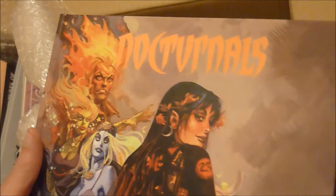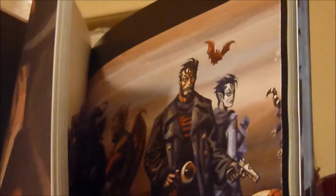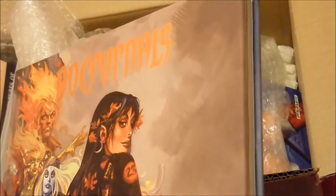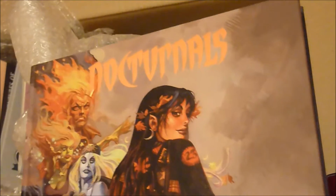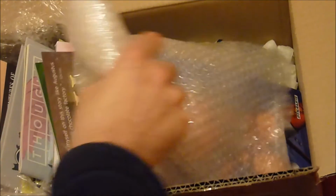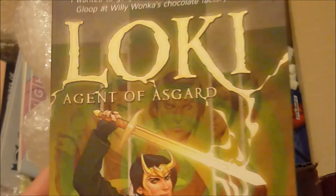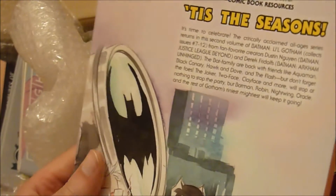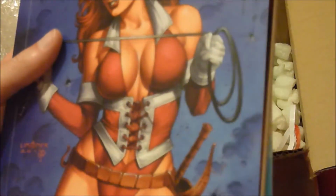Nocturnals. I'm a newbie to Nocturnals. However, I love Dan Brereton and stuff. Thrill Killers, absolutely brilliant. And I did order this before I started a Kickstarter of his. Loki, Agent of Asgard, Volume 1. Batman Little Gotham. I love Dustin's artwork, and this book is just a joy to read. The artwork, everything about it. Lady Rawhide, it's a great read.